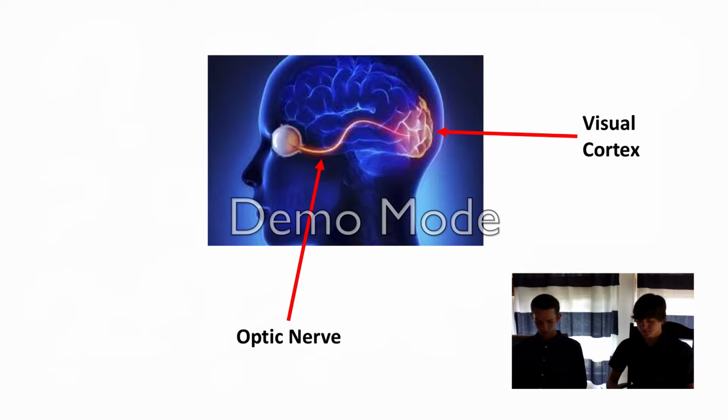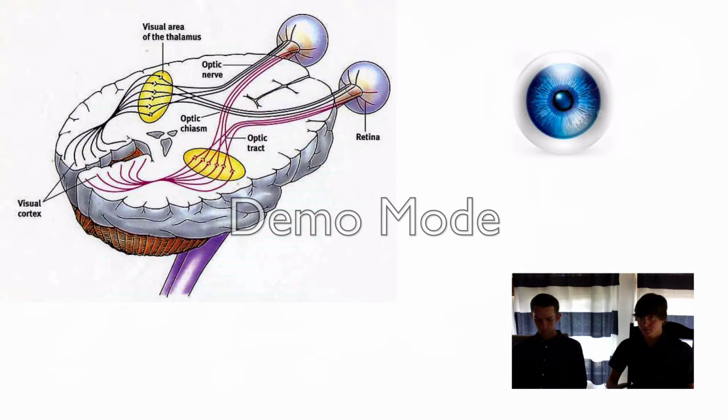Something important to note about the occipital lobe, however, is the fact that information gathered from the left visual field is interpreted in the right visual cortex, and information from the right visual field is interpreted in the left visual cortex. This crossing over is due to the pathway that visual signals take to get to the back of your brain. More specifically, the information is sent to the other side at a structure called the optic chiasm.